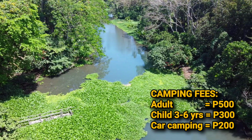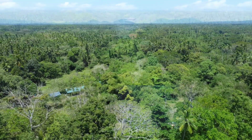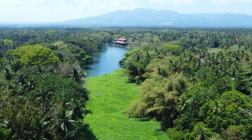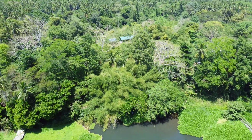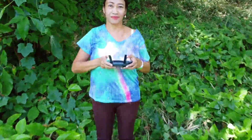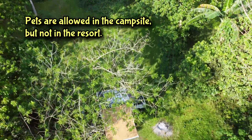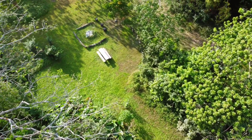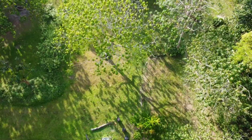Fees are 500 per adult, 300 per child of 3 to 6 years, and 200 per car. To enjoy access to Villa Escudero Resort, add 700 pesos for the swimming pool, rafting, museum, cultural show, and waterfall restaurant. Pets are allowed in the campsite but not the resort. Fires are allowed only in designated fire pits. Firewood for bonfire is 100 pesos.